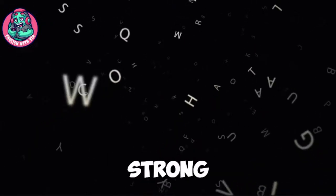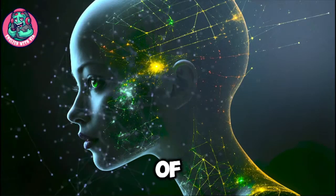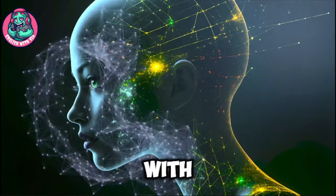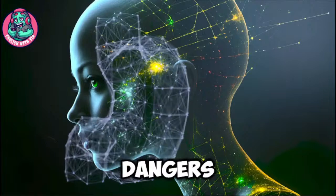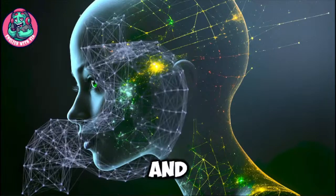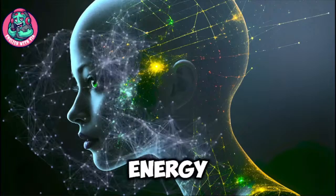When the devastating power of atomic weapons became clear, Albert regretted his involvement. He became a strong advocate for nuclear disarmament and for the peaceful use of atomic energy. He worked with other scientists to raise awareness about the dangers of nuclear weapons and to promote international cooperation in the control of atomic energy.